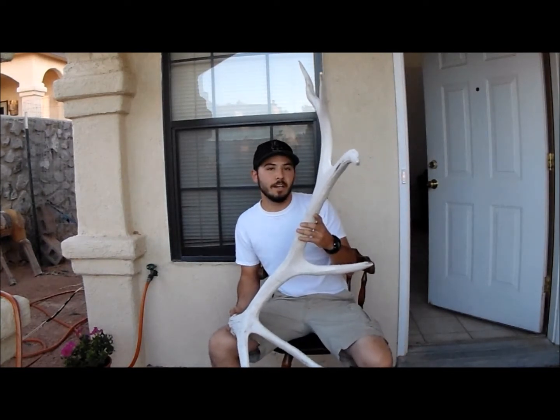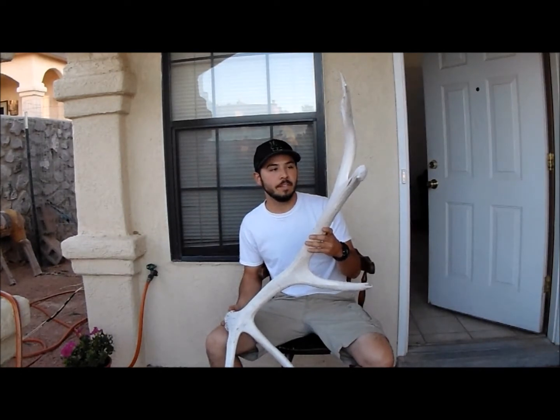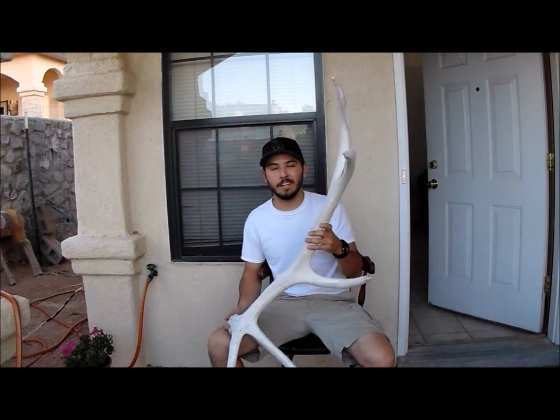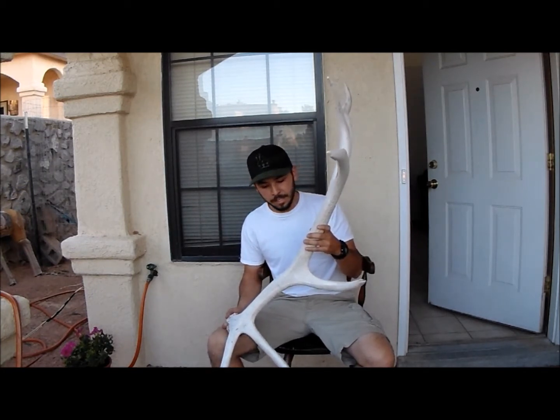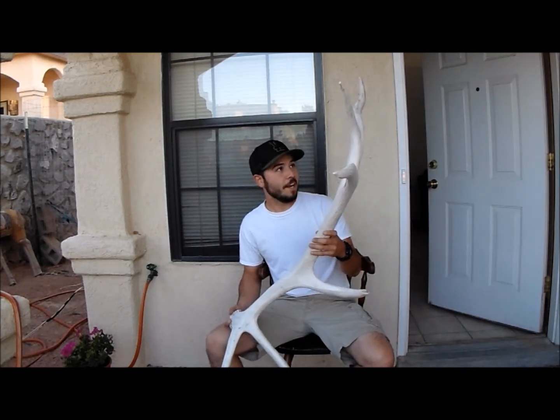Me and my girlfriend's nephew Jerry were out, and I actually glassed this one up, and it took a long while to walk up to it and find it. Jerry's actually the one who picked it up. I wish I could have gotten some pictures of me picking it up, but we were split up, and he found it and gave it to me. But this is just an outstanding shed.